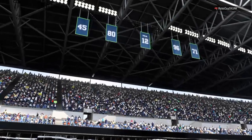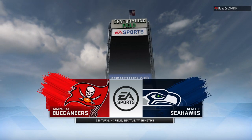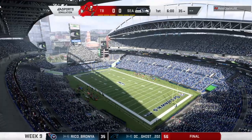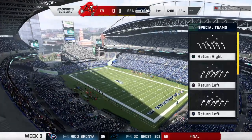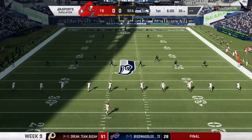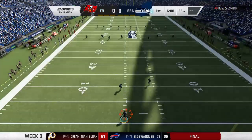Coach, it is a sound like no other when they raise that 12th man flag here in Seattle. We just heard it, and that means it's time for football at CenturyLink Field. These folks love their football in Seattle. This was the scene a moment ago as the home squad came out of the tunnel, and it was just absolutely deafening in this building.